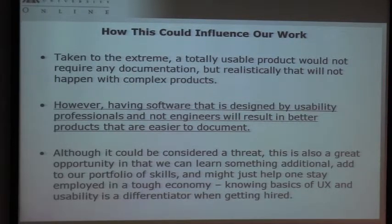Okay. Now that I've said all that, how's this going to influence our work? Taken to the extreme, a totally usable product wouldn't need documentation. Realistically, that's never going to happen, particularly with larger, very complex products. The software, the UI needs to be more intuitive, as it is becoming. There's still a tremendous need for a lot of content. Particularly, I was thinking of reference material. How many times have we had reference tables? You just have to fill in all that information because people need to know when you have 300 or 400 different things in a table. You need to have all of that registered in the parameters of that.